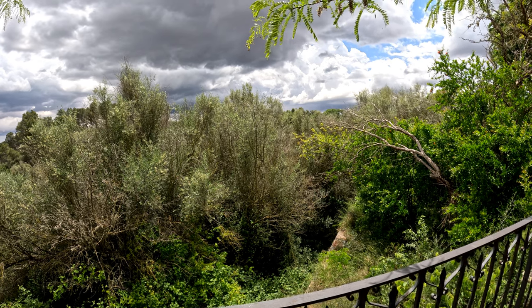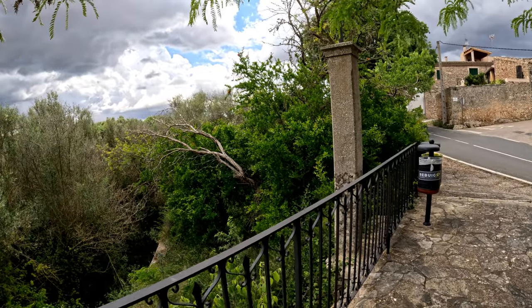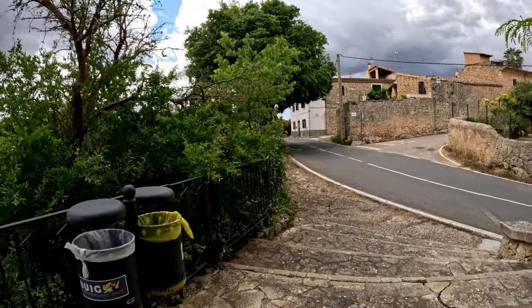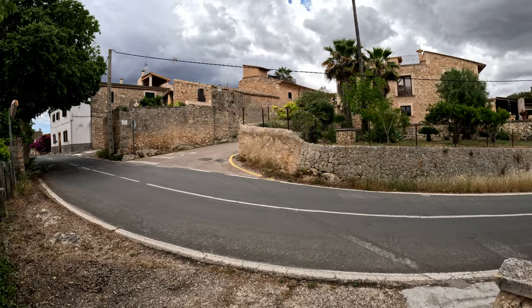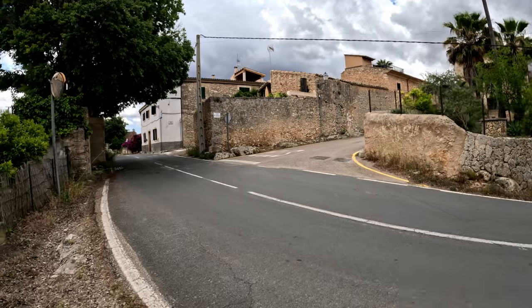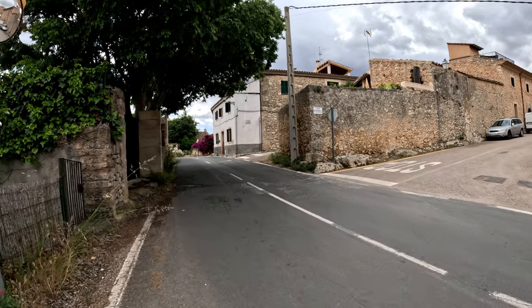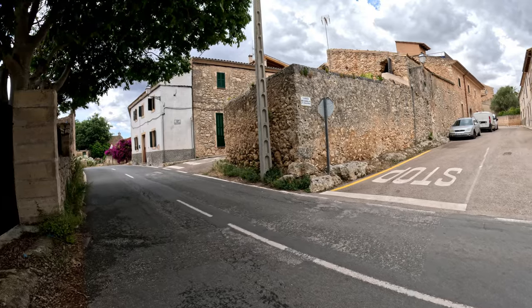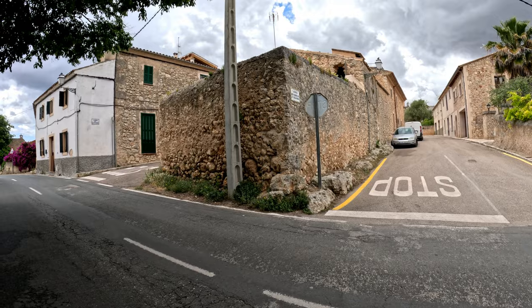Yeah, those clouds do look a little bit dark, I know. Anyway, shall we go in search of the font? Nice buildings here. Very typical sort of Mallorcan, made out of the local stone, which is great. Actually, the road is called the Road of the Founding Brothers.